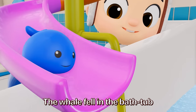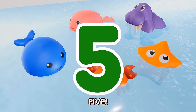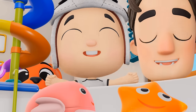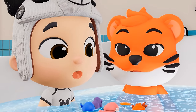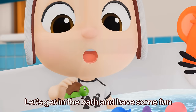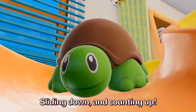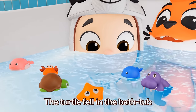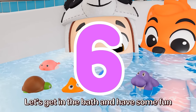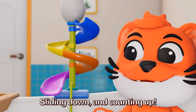The whale fell in the bathtub. Five! Let's get in the bath and have some fun, sliding down and counting up. Whee! The turtle fell in the bathtub. Six! Let's get in the bath and have some fun, sliding down and counting up.